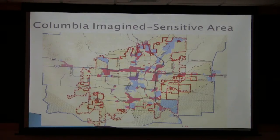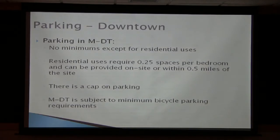And again, there are a lot of changes in the zoning regulations, and I would encourage everyone, I know it's a long document and no one wants to read it, but I would encourage you to dig into it.